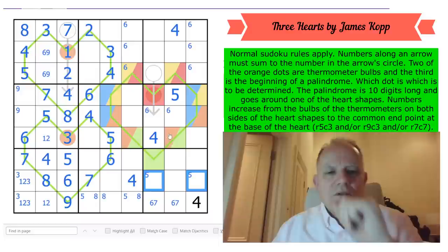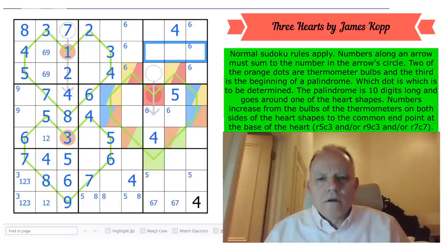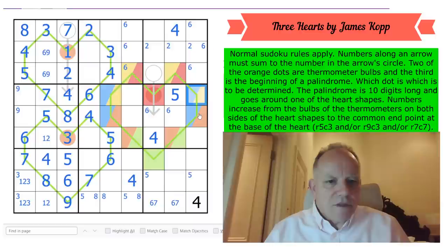Maybe I should have been doing colouring, but that would be approachable as a method if I had any idea which way round the palindrome went. And I still, is there a way to know that? I haven't got enough cells marked that I can know that any one of them is not any of the nine digits. So I just don't think that's a way of doing it.